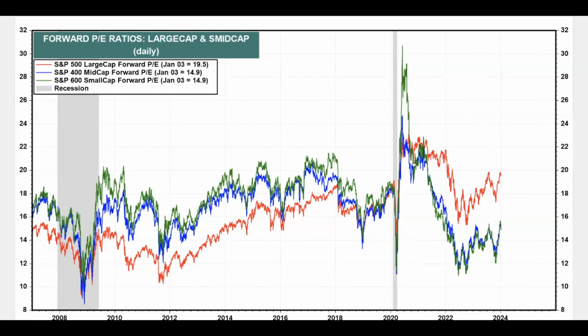So with that being said, I feel that there's going to be a reversion to the mean coming forward in the next few years, meaning small caps and mid caps are going to rise in PE, or the large caps are going to go down. But at a certain point, it's going to revert back to historical means. So I want to be able to take advantage of the small cap names while they're still cheap and ride it up, as well as collect a dividend as we go.